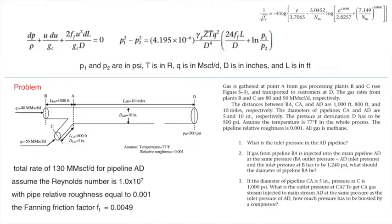Now we come to the design part, where you see there is a Bernoulli's equation on the left hand side which shows you the pressure energy, the kinetic energy and pressure loss due to friction. This all summation will become zero, and once you solve this Bernoulli's equation, you have a relationship given by P1 square minus P2 square equal to 4.195 times 10 power minus 6 gamma g. Z and T are averaged out throughout the length of the pipeline, and Q is the throughput that I have discussed, and D is the diameter of the pipe.